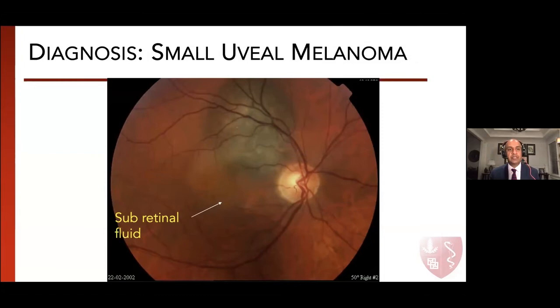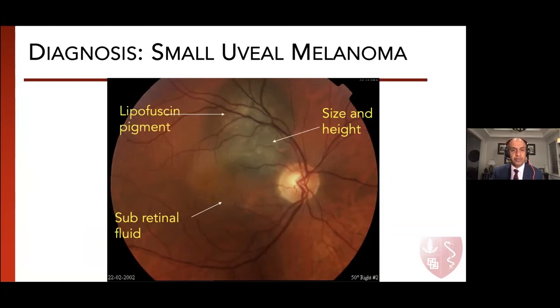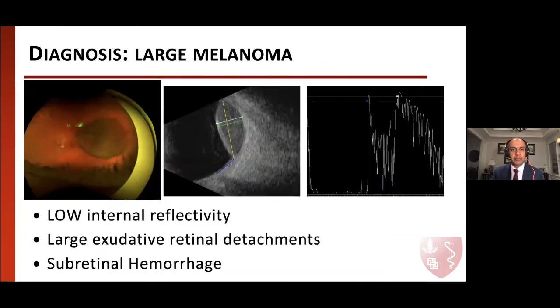So it shows the importance of good peripheral examination techniques that we all have and all use and have to consider with these patients. A small uveal melanoma has a couple of clinical features that we should look out for: the presence of subretinal fluid, a height usually greater than about 2 to 2.5 millimeters, the presence of lipofuscin pigment, which is kind of orange colored pigmentation.